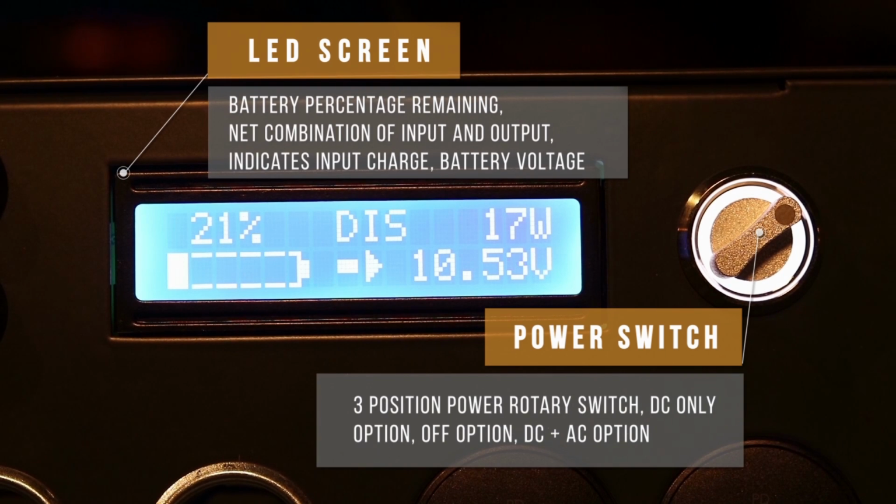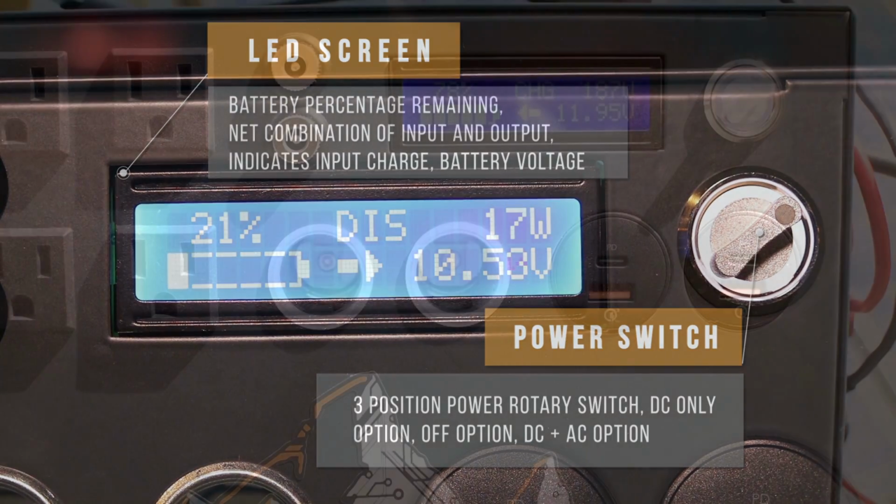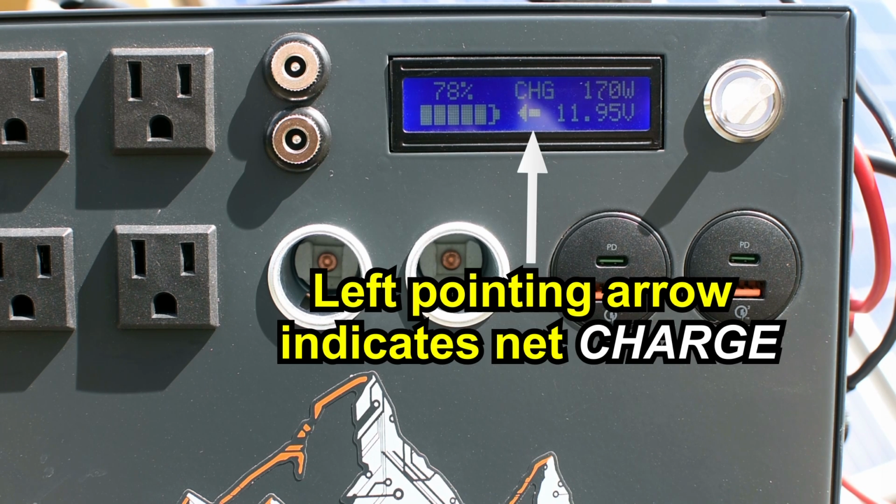What's cool about it, though, is that it shows the net charge or discharge of the unit. So, for instance, if you have 500 watts coming in through a solar panel and you're only using 300 watts, what you're going to see on the screen then is a left arrow indicating that power is going into the battery, and it's going to show approximately 200 watts of input power.